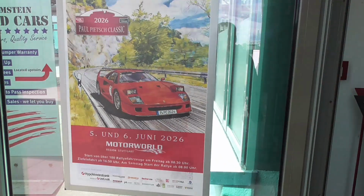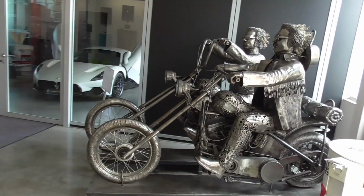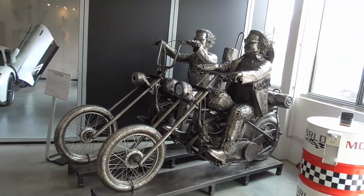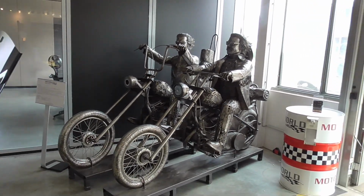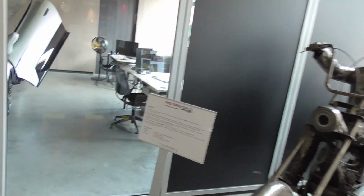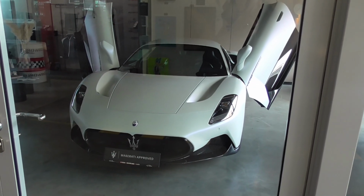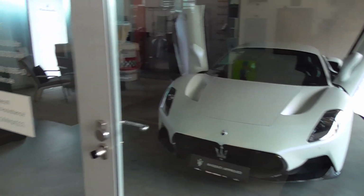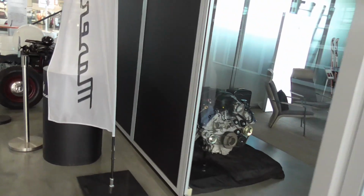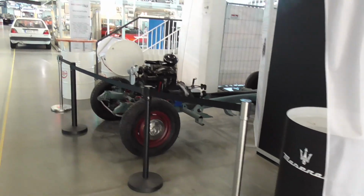By the way, that's the event why I'm here, or was here, because the event already has ended. Some cool sculptures, and I'm already hearing music again, so maybe I'm just running through and maybe trying to do some post, what is it called? It's the audio correction at the end.